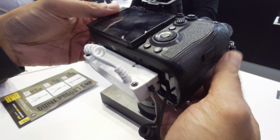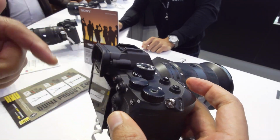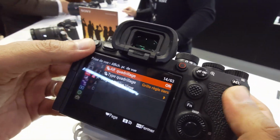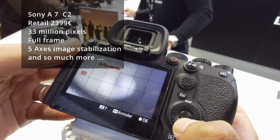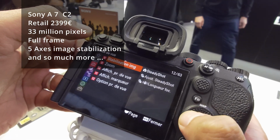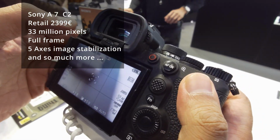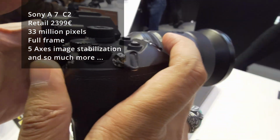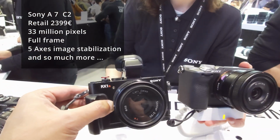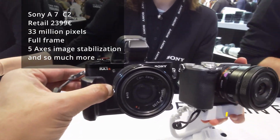Overall, a great camera, but I guess that it comes also with that professional price. But you're getting a top of the line, and of course, if you couple that with some top of the line lenses that Sony knows how to make, well, then you've got yourself a great setup. I was more interested in the A7C2, which was, I would say, pretty good.